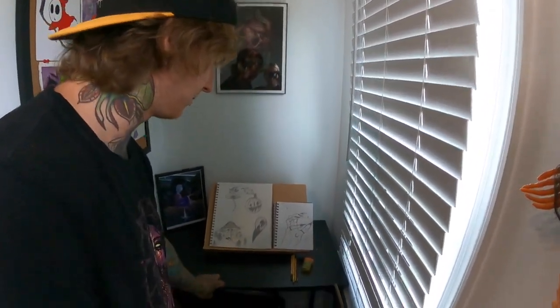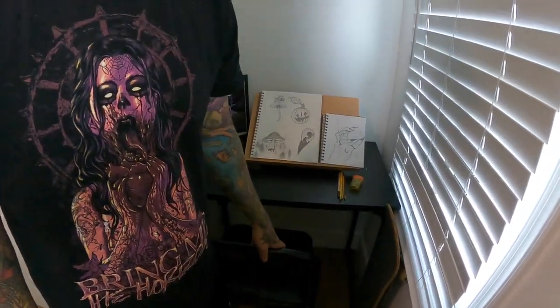Then we got, this is where I actually do my drawing. So most of the time, I'll be here, or I'll go over to my computer desk because it's easier to listen to music over there.